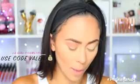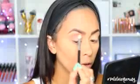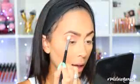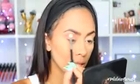Literally, I don't know why I'm so judgmental. When I saw this, I was like, I'm not even gonna bust this open because I'm not trying to fight the eyeshadow, you know what I'm saying? But I was wrong. I apologize, LA Girl. This eyeshadow is super bomb. I love how pigmented it is and easy to blend out too.